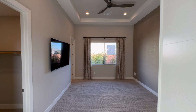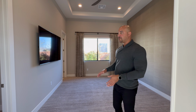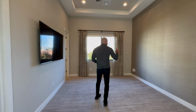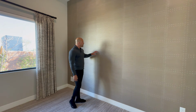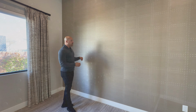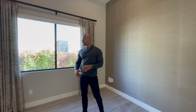Coming into this bedroom, we've got French doors. So this could suit as an executive office or as a bedroom because it is ensuite. We've got a closet over here to the left. Let's talk about this wallpaper. This was cool. Here we have a really gorgeous wallpaper, but I love that we have these rivets. So it's a little industrial, but the grass wallpaper really softens it. This is just a really elegant, lovely wallpaper for an accent wall.